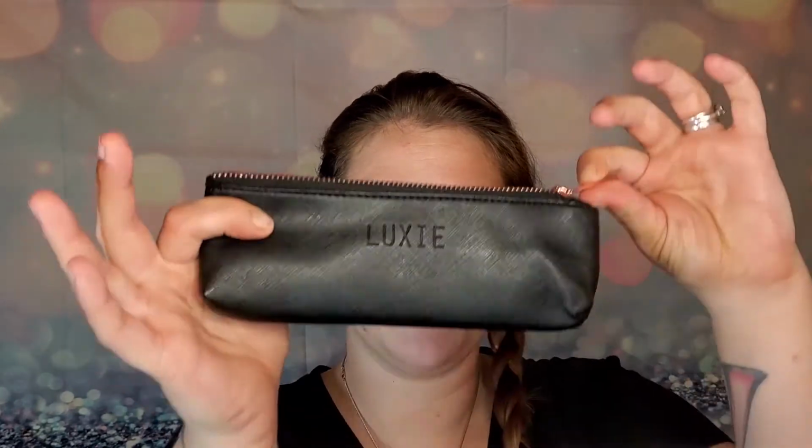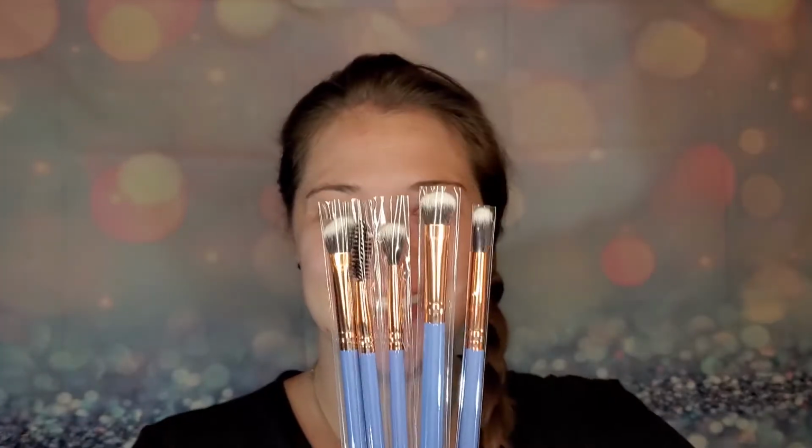The first thing I'm seeing in here is a brush set. I can tell it's a brush set just by feeling it, and it says Luxie on the bag. Okay, we have 5 brushes. They actually look pretty nice. I'm actually going to give these away as a Christmas present.